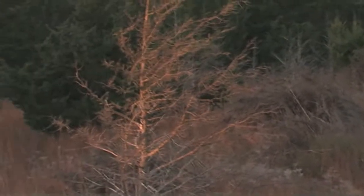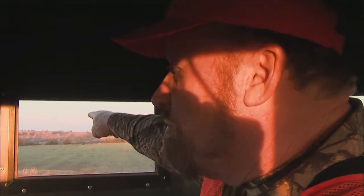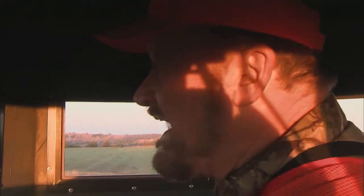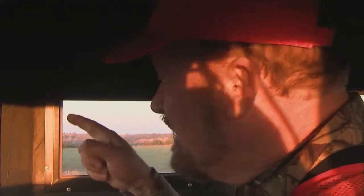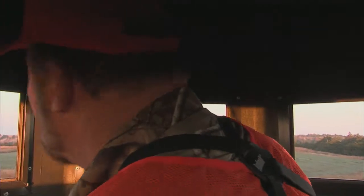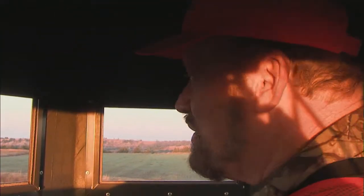Dick Kirby grunted in a buck. I didn't see him. He came straight over that field right there, came right to the grunt call. He looks like a nice deer way outside the ears. I shot him at just about 70 yards, and he ran and he fell right there. So, man, that was beautiful. Let's go over there.